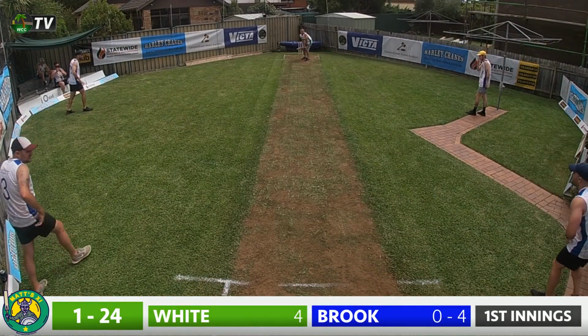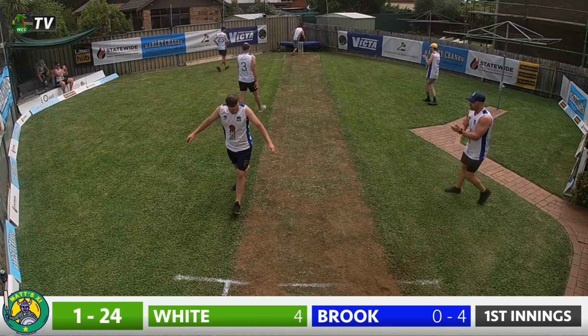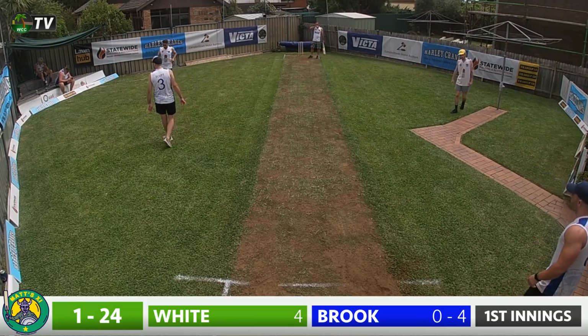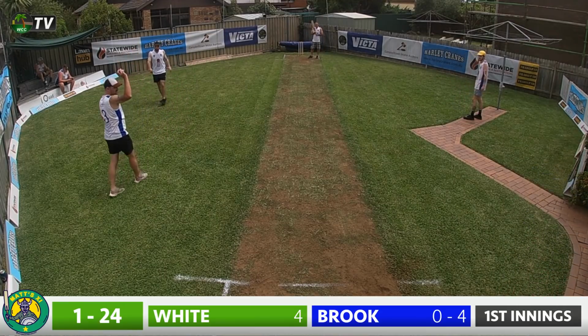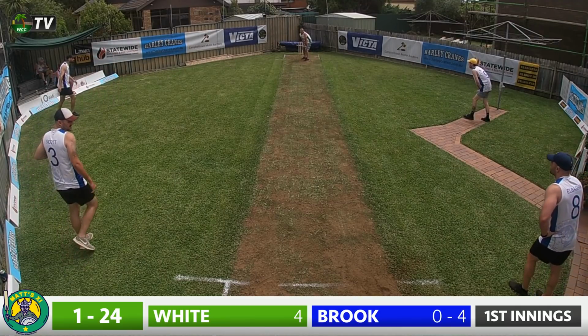It'll be Justin Brooke to bowl the 12th over of the innings. He's in now round the wicket here to White. It begins with a good length delivery outside the off stump, and that's a smart leave from White. So White has faced 25 balls in his innings so far for just 4 runs, just absorbing the pressure here from the Blues bowlers.